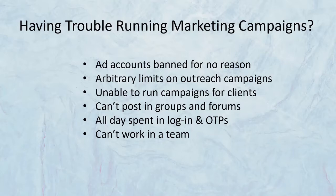It's really impossible. And you can't work in a team because you can't assign your social accounts to a team member securely without having to share passwords and then going through an OTP hell.